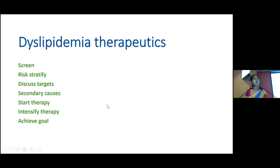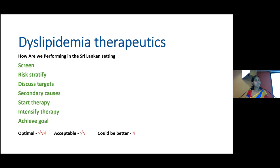Right. So as I go along in my talk, I would discuss with you these aspects of dyslipidemia therapeutics. And I would also comment on how we are performing in the Sri Lankan setting, whether optimal, acceptable, or could be better. So how are we doing with regard to screening for dyslipidemia? We're doing reasonably well. In fact, we have an NCD control program which aims to screen all eligible adults for dyslipidemia in the MOH clinics itself.